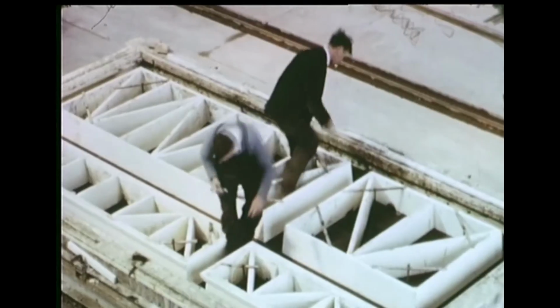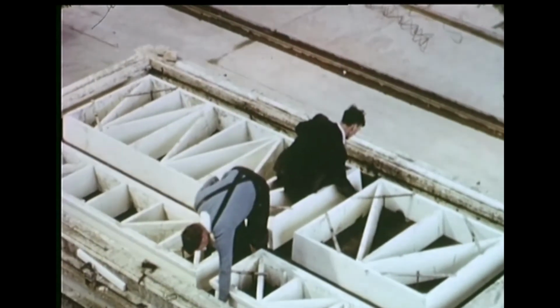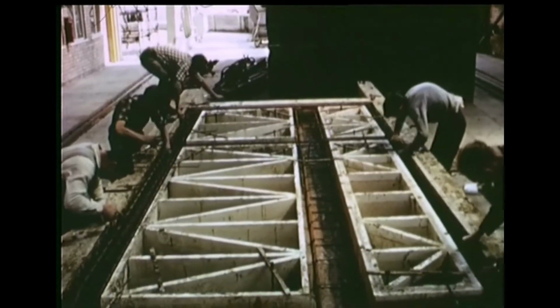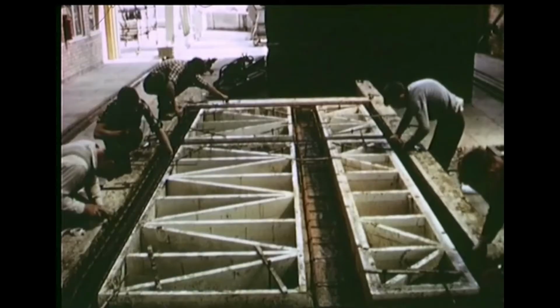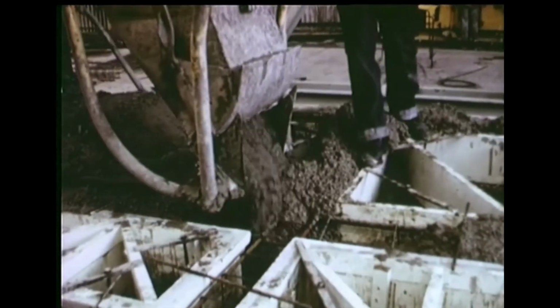In a sheltered and congenial factory atmosphere, the work progresses, unhampered by weather conditions. Thus, better standards are achieved, not only in terms of finished results, but also of greater productivity and less wastage of materials and man-hours.